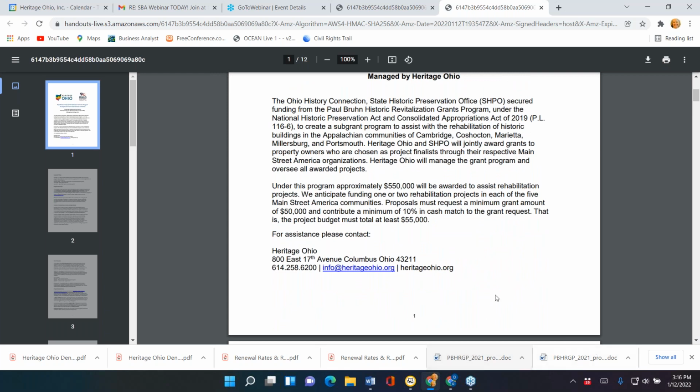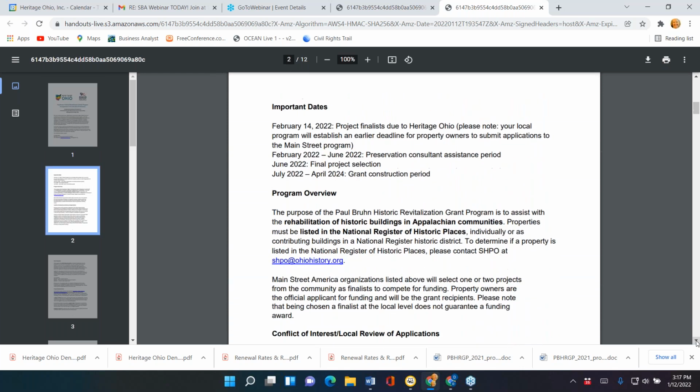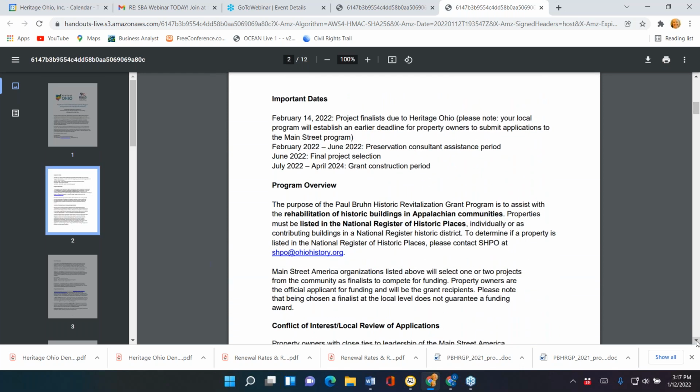These are the guidelines to go along with the application. There's approximately $550,000. There's a 10% cash match to match the grant request, and usually nobody has a problem meeting this because projects always cost a lot of money to get done. The deadline is February 14th, so each Main Street community will be choosing their own deadline for when they need to get their applications from you. So you need to be in contact with your Main Street manager locally, and those have to come to Heritage Ohio by February 14th.